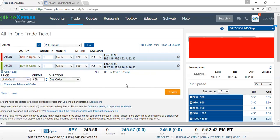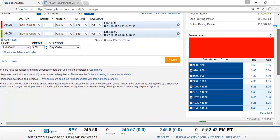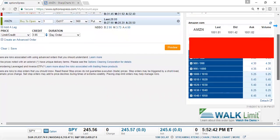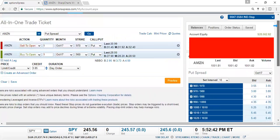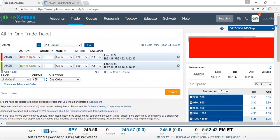Okay, next week we're going to just kind of go over the opposite. We're going to talk about the call credit spreads. Okay, and also another good thing about Options Express, you do have the opportunity here to look at some of the other ones to compare the pricing. Okay, of some of the other ones. All right, so that's just right here.